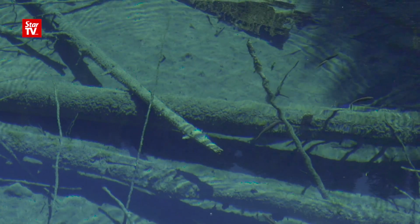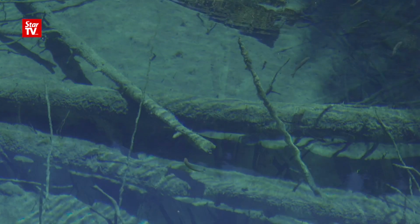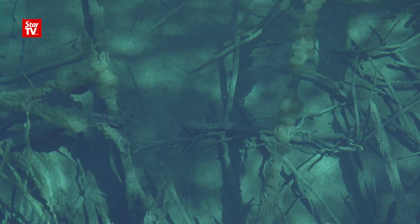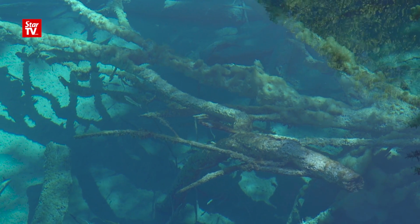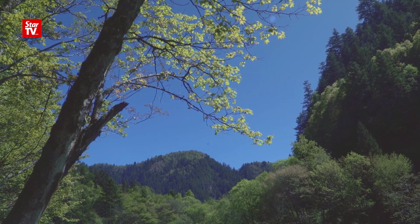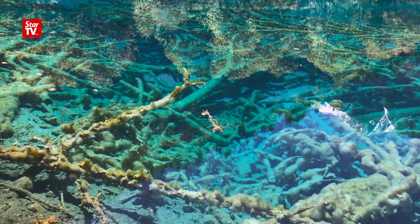The shallow lake, about 5 meters deep, contains high concentrations of calcium carbonate, a typical feature in karst landscapes, which makes the water clear and transparent. This, along with aquatic plants, microbes and minerals, which enrich Five Flower Lake with a palette of colors, give the lake its name. Also in full view are fallen ancient tree trunks at the bottom of the lake that resemble coral reefs in the ocean.